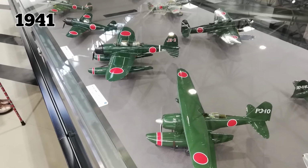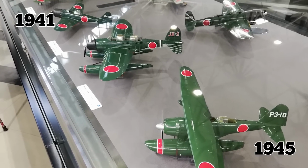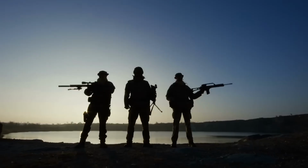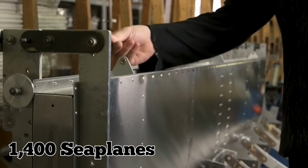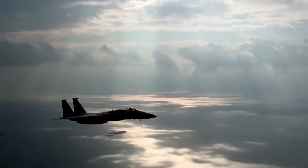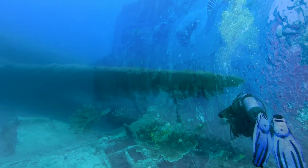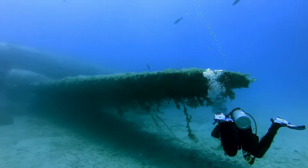From 1941 until 1945, the E13A was a reconnaissance aircraft. It could hold up to 550 pounds, 250 kilograms of bombs, and could transport 3 crew members. Despite the fact that over 1,400 seaplanes were built during the war, no airworthy ones are known to exist anymore. The aircraft is now home to moss, coral, and other aquatic life. It's a popular tourist destination that may be visited with adequate scuba diving gear.